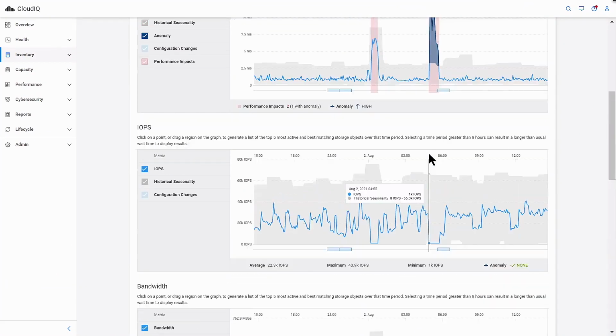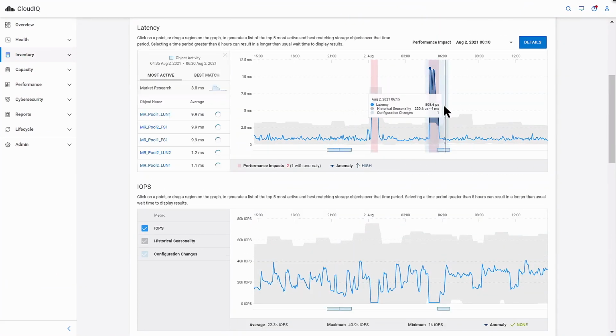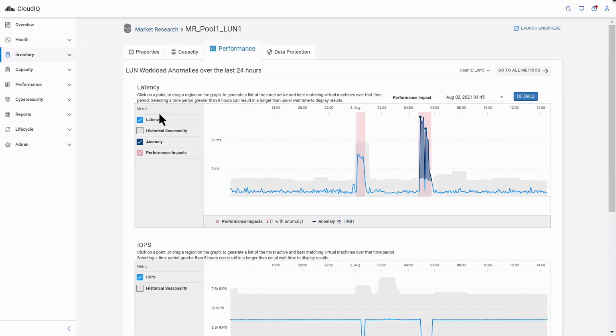And so then the next question is, well, what might be causing that? So here we are again with likely culprits. In this case, we looked at that from capacity earlier. Now we're going to look at this in terms of performance. So these are the most active storage objects for this storage system. Notice, by the way, the in-context and time-context easy navigation from storage system to LUN to VM coming next. So rinse and repeat.